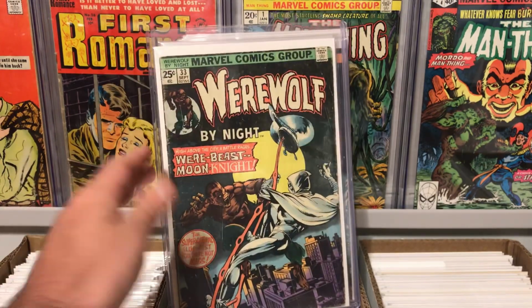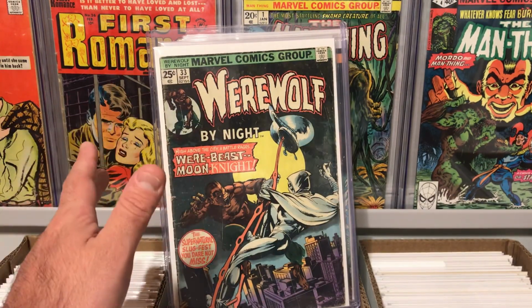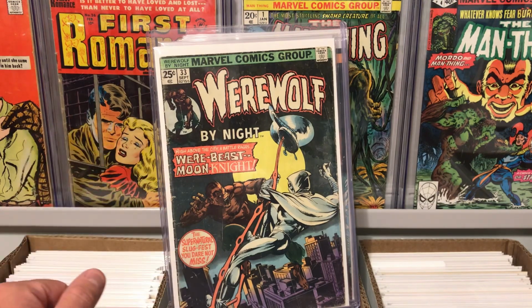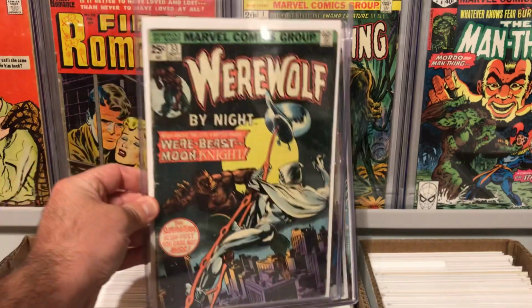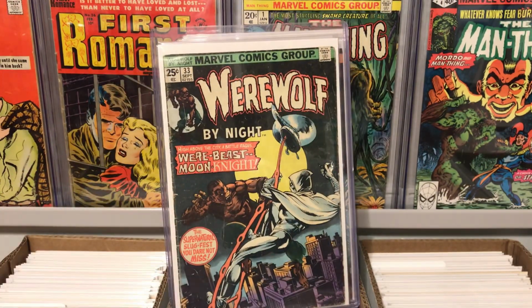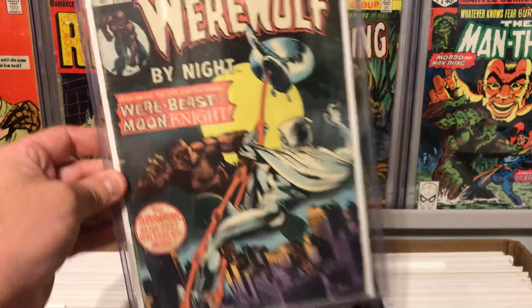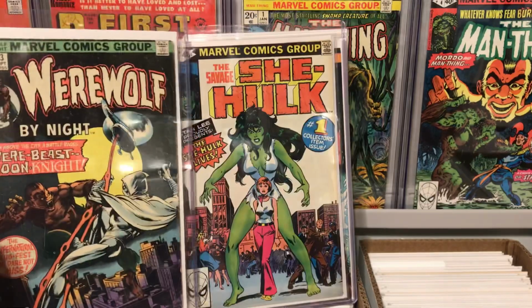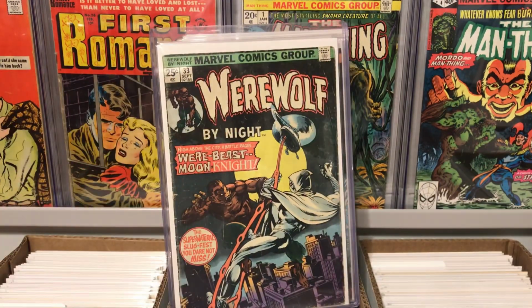I only need, I think, 12 books or so to finish the entire Werewolf run. I'm almost finished with it. So getting issue number 33, which, you know, one of the bigger keys in that run. Definitely excited. So I basically got this for $50. I thought that was a deal. So really excited. Two really nice keys. Savage She-Hulk 1 and then Werewolf 33. Definitely awesome books. All right, let's see what else I got.